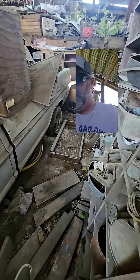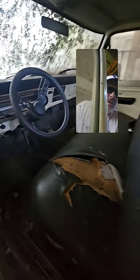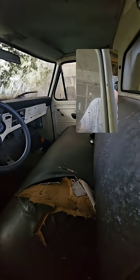Alright, I decided to go a little deeper in here. That was a little rough. This is an old Ford truck. Let's see if this opens up. Oh, I can't get the door open very much, but look at that thing. It's a nice looking truck.